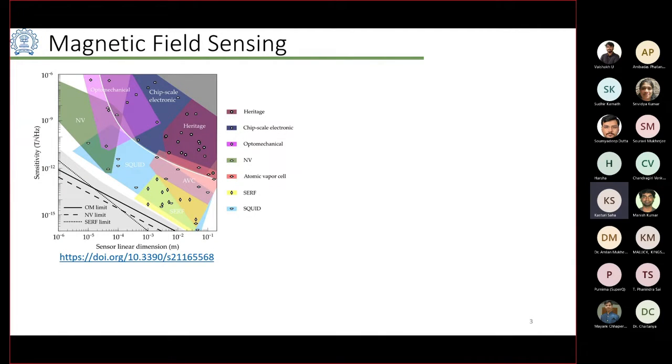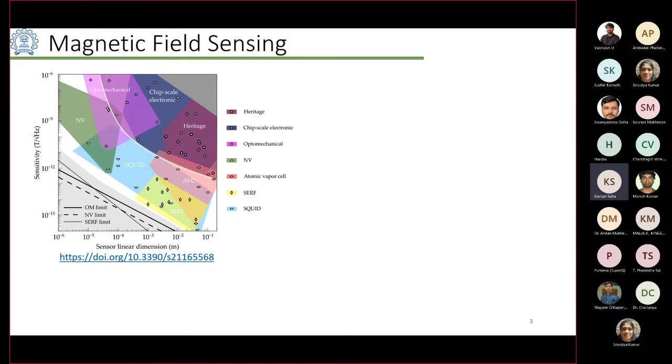As you can see here in this plot, it's sensitivity versus linear sensor dimension, or one can think of it as the resolution of the sensing. If you see here, you find various different kinds of platforms which are available for sensing a magnetic field. As you know, magnetic fields can scale in physical systems around us. It can be of the order of picotesla, which is 10^-12 Tesla, to very high fields like several Teslas, for instance, in magnets that are used for MRI machines, and these are like 9 Tesla, 11 Tesla, and you can have various other applications where you need very high fields. So you need sensors which can sense very tiny fields, as well as very high fields.